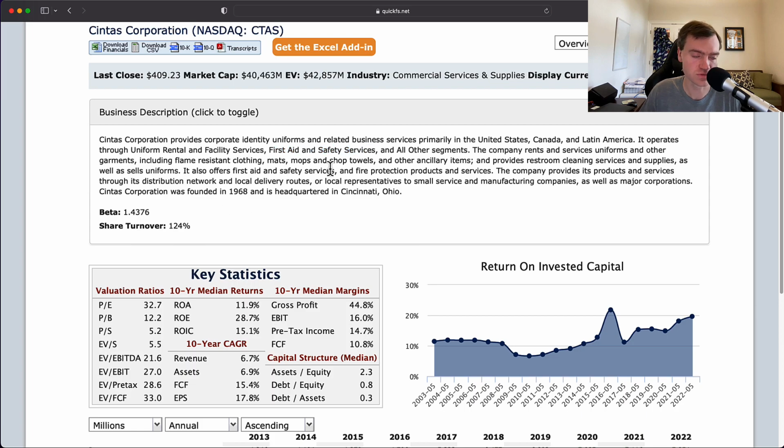So this whole description sounds like a really good business model to me, because if you think about it, all these things are really important, but they're not going to be the main business model of the company. So they might be aware of them. They might want to manage them on price, but it's possible this is a relatively underserved niche. People are going to need uniforms, they need rentals, they need first aid and safety stuff, but that's not going to be their key business model. And so you might be able to get good pricing power because it might be a small portion of their overall cost structure. Now the beta 1.4 is kind of high, so we'll see how that plays out.